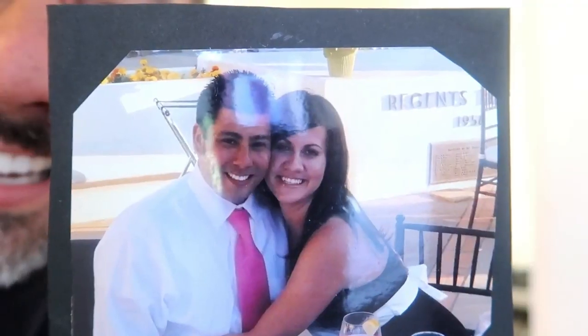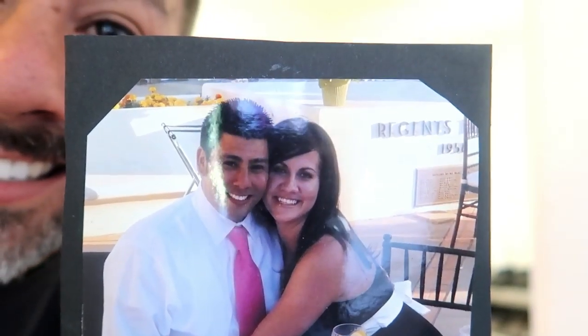So check this out. Look at this fur ball I found in my closet. Look at that. Wow. Do you guys coordinate by color? Long sleeve, short sleeve? I don't know what I'm gonna do.